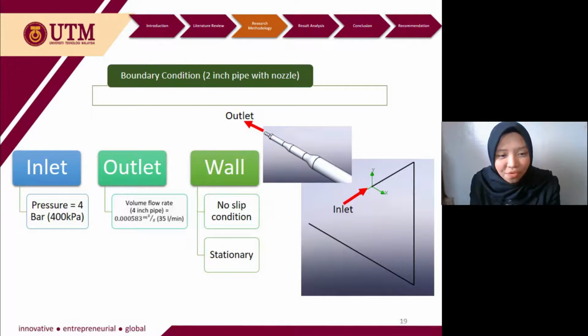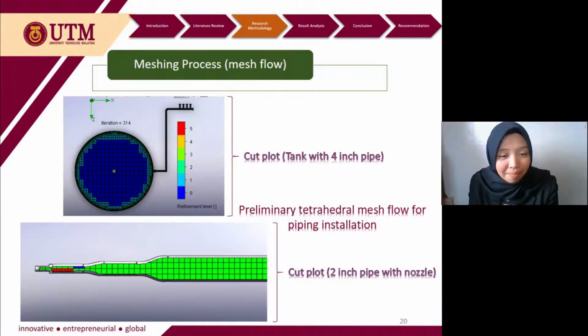The inlet for the 2-inch pipe was set to 400 kPa. However, the outlet was set to volume flow rate of 35 liters per minute. The wall was specified to non-slip conditions and stationary. The mesh generation finished normally.